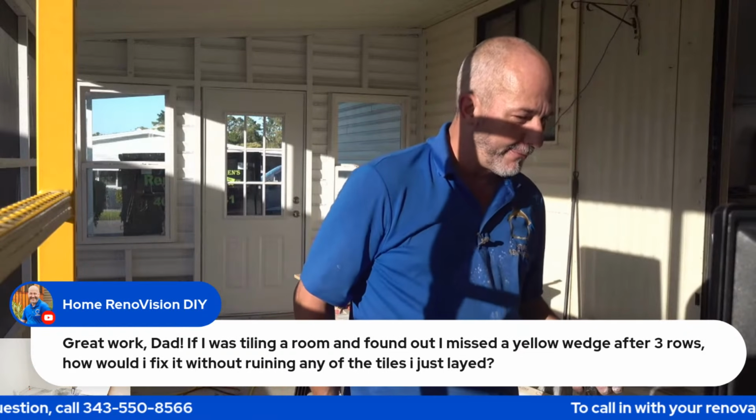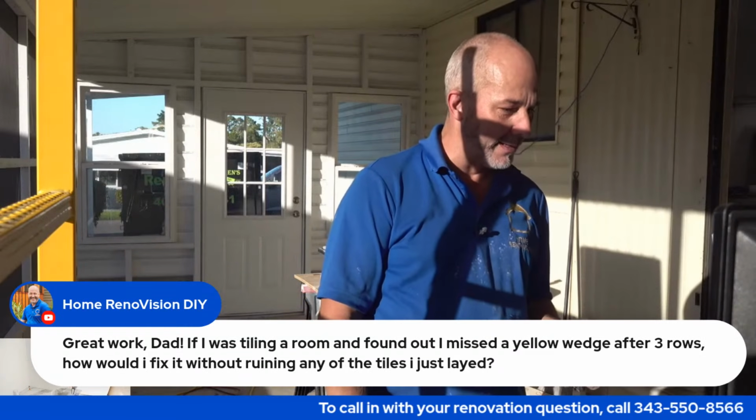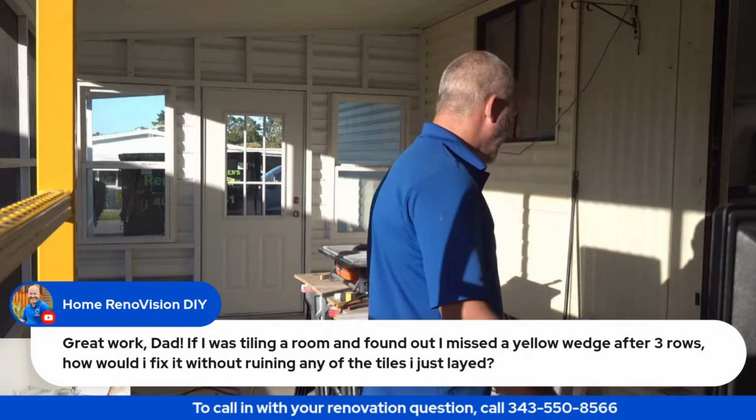If I was tiling a room and found out I missed a yellow wedge after 3 rows, how would I fix it without ruining any of the tiles I just laid? One second.